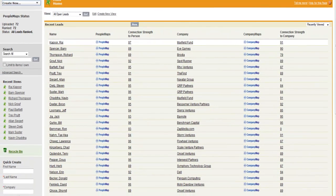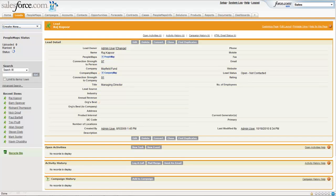This is the deal velocity I spoke about at the beginning of the overview. By focusing where you can get warm connections increases the odds of you winning dramatically. Some might even say 30 times higher. Today we are going to focus on Raj Kapoor. I'm going to click on Raj. That will take us to the detail level.